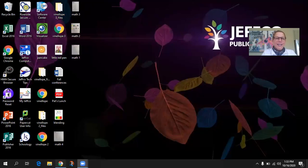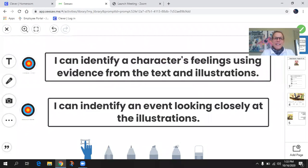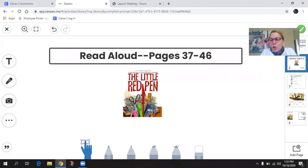today's targets together. The first target in today's lesson is I can identify a character's feelings using evidence from the text and illustrations. The second target is I can identify an event looking closely at the illustrations. So we're going to look closely at the text and the illustrations and read from page 37 to the end of the story. So that is what our goal is today, to figure out characters' feelings.